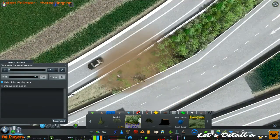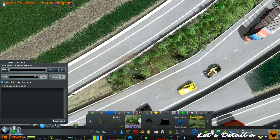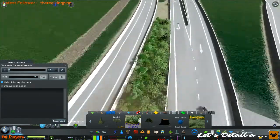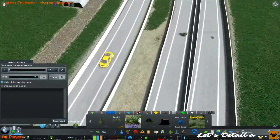I'm not going to do all of the foliage on stream because that's going to be pretty damn boring. I want to work on some of the office area, get that sorted.